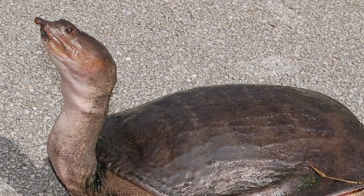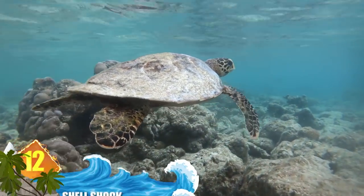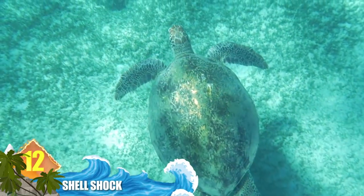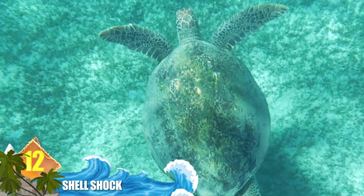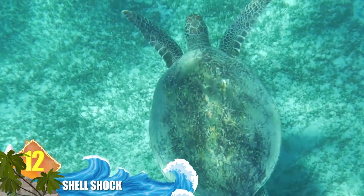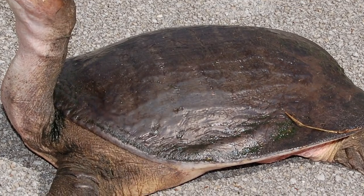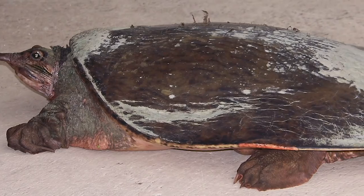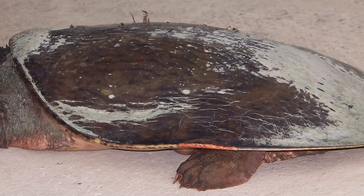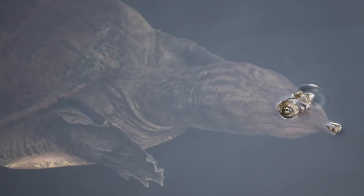Number 12, shell shock. Like the turtles themselves, their shells can be found in a variety of shapes and colours. While the heavy, formidable shell of the tortoise is iconic, it also creates a burden for the critter, causing it to trudge slowly across land. But other species like the soft-shell turtles have carapaces that are characterised by the lack of horny scutes or scales. While they have a bony layer underneath, the carapace is flexible and leathery, especially at the edges. A softer, lighter shell means the animals can move faster, whether in the water or on land.